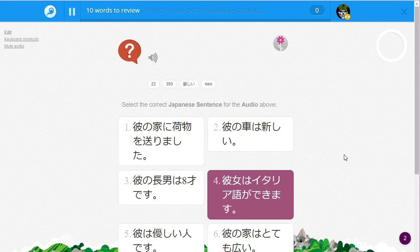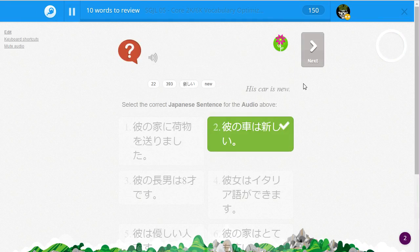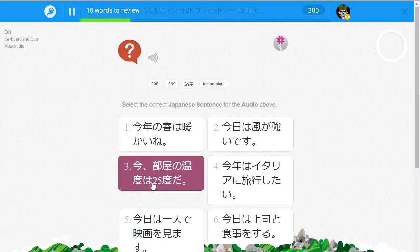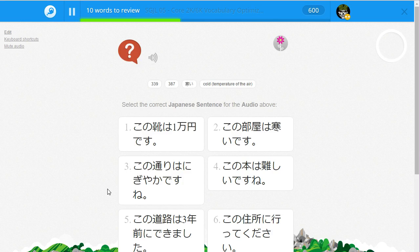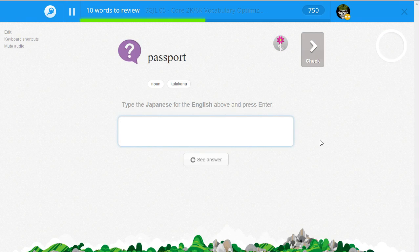彼の車は新しい。車。新しい。新聞。今、部屋の温度は25度だ。温度。暑い。Now that's temperature, air temp hot. Air temperature. This is hot as in to the touch. Then there's atsui, which means thick. 暑い。It depends on context. この部屋は寒いです。寒い, air temperature. Tsumetai would be cold to the touch, and samui is air is cold.